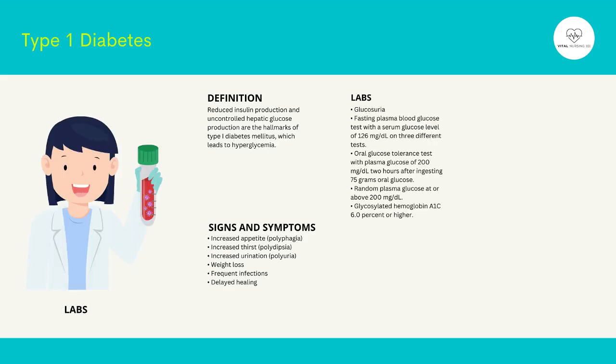Now, let's go over important labs as they will reflect the following. Increased glucose in urine. Fasting plasma blood glucose test with a serum glucose level of 126 on 3 different tests. Oral glucose tolerance test with plasma glucose of 202 hours after ingesting 75 grams oral glucose. Random plasma glucose at or above 200 milligrams per deciliter. Glycosylated hemoglobin, A1C 6% or higher.